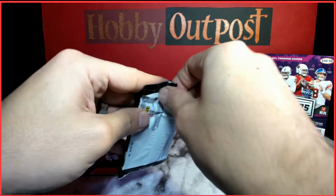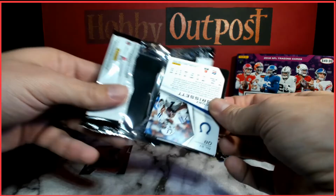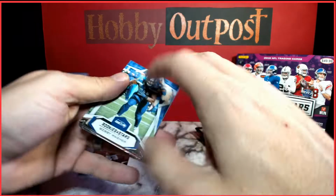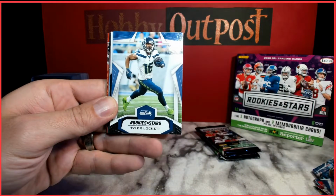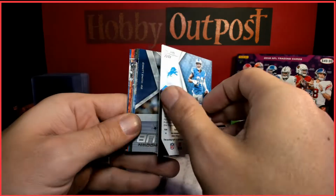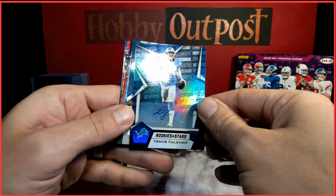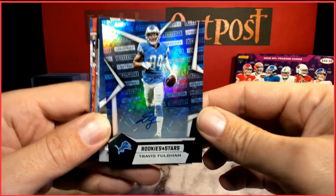One's a little thinner, so it's either a jersey card or it's our auto. Like it's going to be the autograph. We're going to jump right into it. Travis Fulgham. Serial numbered out of 25. Nice short print.